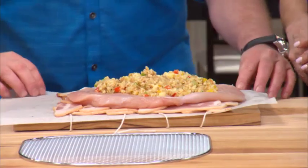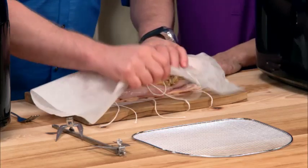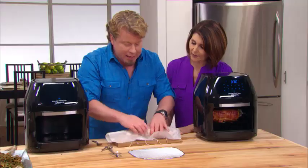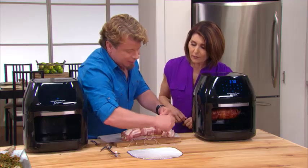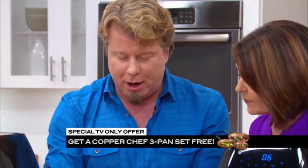All right, now what I'm gonna do is I'm gonna take the paper and it's just gonna help me roll. All right. So I'm gonna get the roll started and then finish it off. Mm-hmm. Now we just wanna give it a nice squeeze. Okay. Now guys, you wanna make sure that your bacon is nice and cold. And then what we're gonna do is we're just gonna do simple ties. You don't have to get crazy with this. It doesn't matter if you have leftover string, you could snip it off at the end.